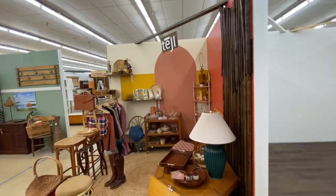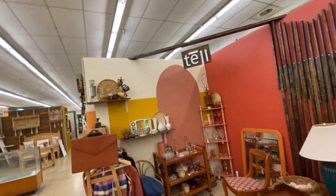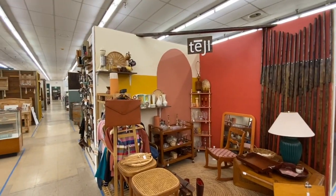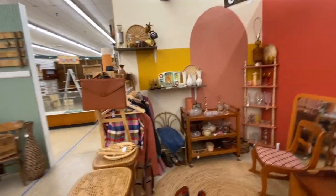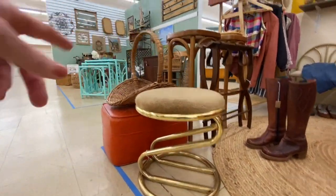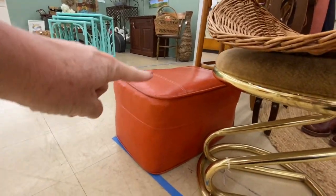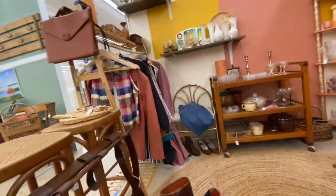I also followed this person just recently on Instagram. Some very cool things. I love her arched paint scheme and the color. I love, look at these boots. And this little stool, these are so cute. And I actually have the square version of this that was my grandmother's. But there's some great pieces in here.